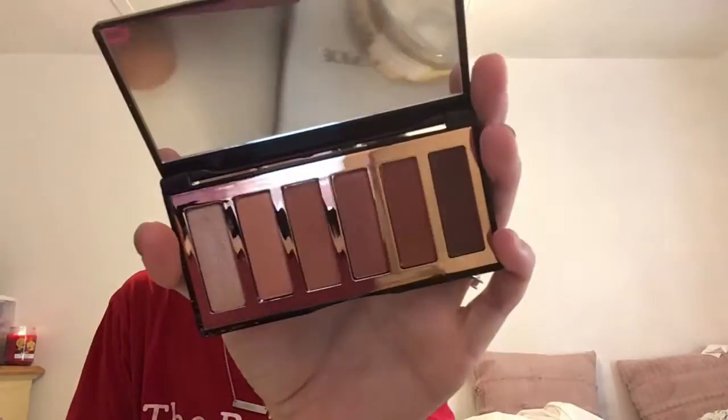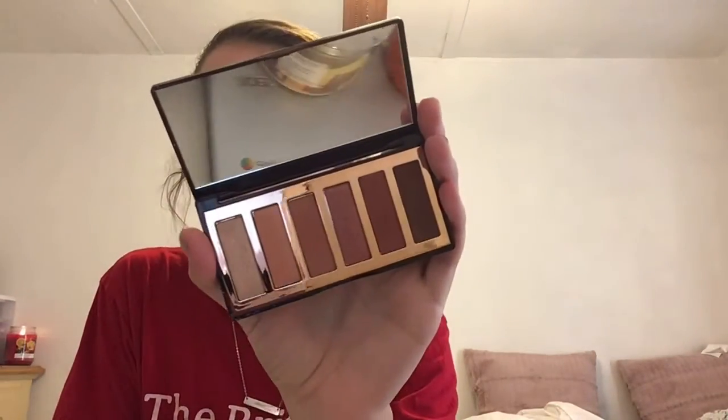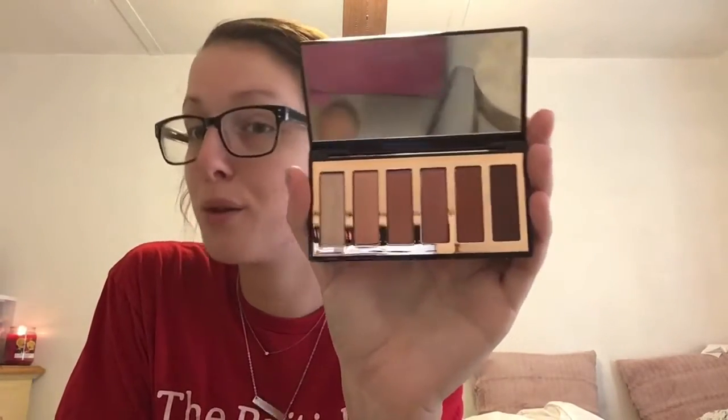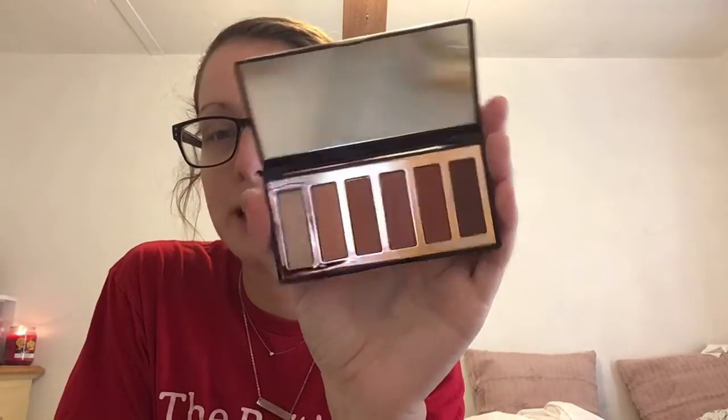Okay, so we're getting into my first drawer, which has my smaller palettes. First up, we have the Charlotte Tilbury. This is her Easy Eyeshadow Palette, and this is such a beautiful palette. I love this. This definitely has the pretty warm tone neutrals that I love. I've used this a couple times, and I don't know the price on this, but it is definitely one of the prettier, more expensive palettes that I've tried. But I bought this off of Mercari, so I definitely didn't buy it for the full price.